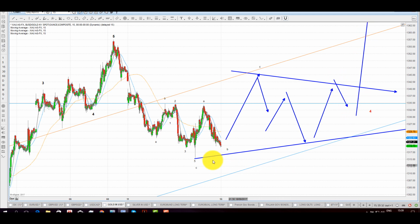Fifth leg is coming. Breaking under 1,317 should raise quite a few red alerts. That would be a sign of weakness. It will not necessarily kill completely the bullish wave count that I'm showing you here, but that would not look good. Okay, that would not look good.